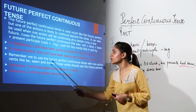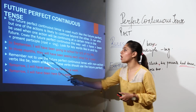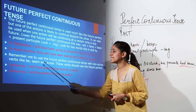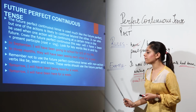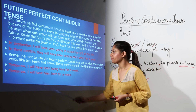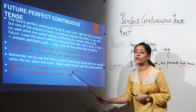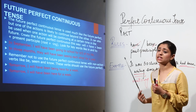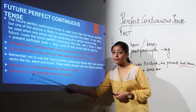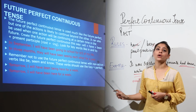Remember not to use the future perfect continuous tense with non-action verbs like be, seem and know. These verbs should be used in the future perfect way. Tomorrow, I will have been being here for a week. Now this is a wrong sentence. Instead, we need to frame it like tomorrow, I will have been here for a week.